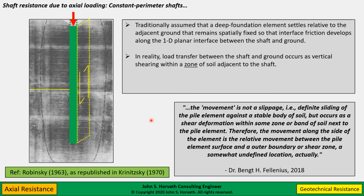We've known it's been wrong for, well, at least 1963, for example. The reality is that the load transfer between the shaft of any type of deep foundation and the adjacent ground really occurs as vertical shearing within a zone of soil. It is not occurring along some planar one-dimensional interface that you continue to see in textbooks to the present time. We have a zone of soil where this interaction is occurring.